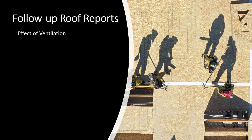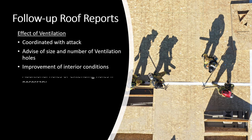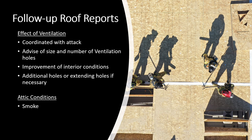The effect of ventilation is important. Coordinated with the TAC, advise the number of ventilation holes that will be placed. The improvement of interior conditions is part of that coordinated effort with the TAC. Additional holes or extending holes if necessary. Ensure that attic conditions after your ventilation operations have been put in place are noted: smoke, fire, or clear attic.